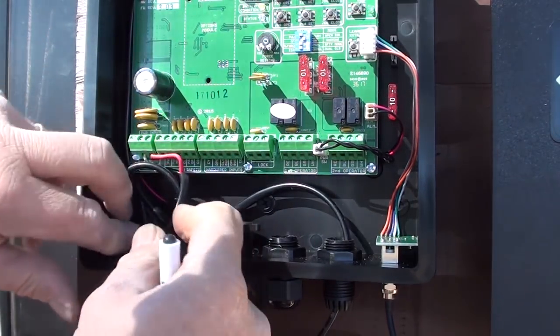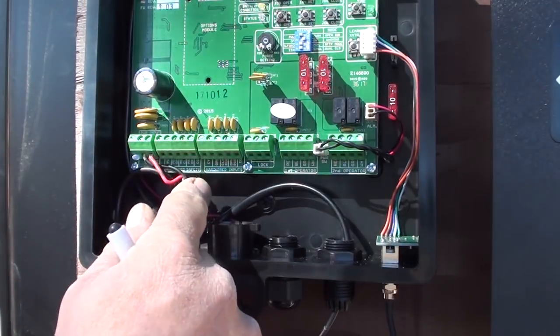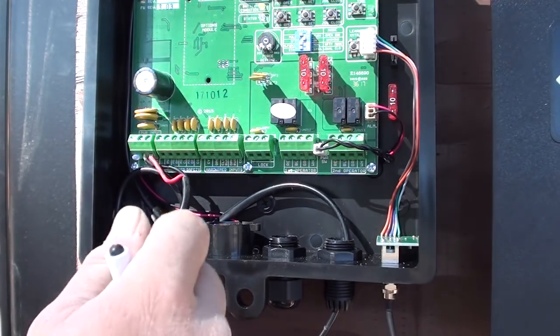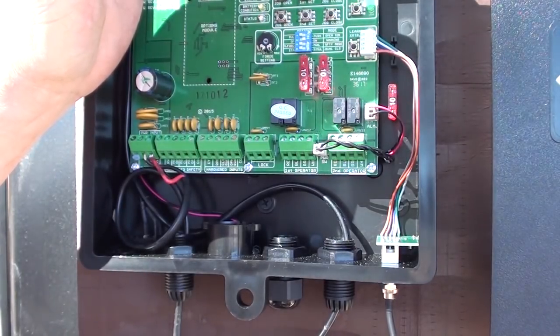So I'm not going to cut these wires yet. My leads are very long from the solar panel. I haven't cut this wire, but until I move this control box when I build my new wall, I'm not going to trim any wires right now. And I don't know if you can see, but I turned it on.